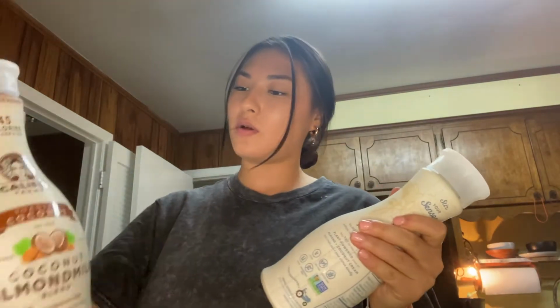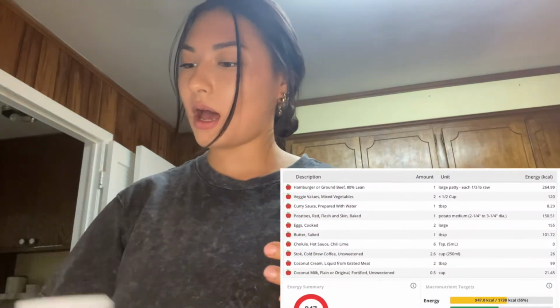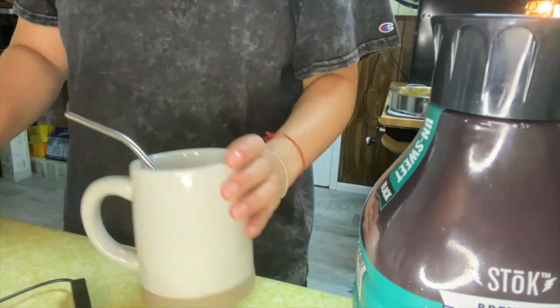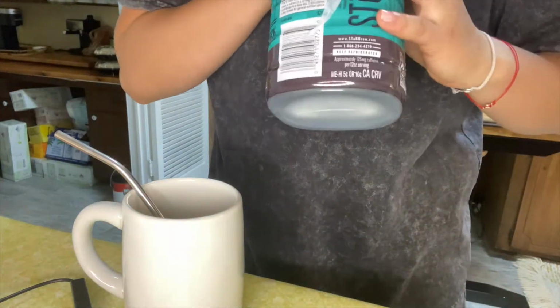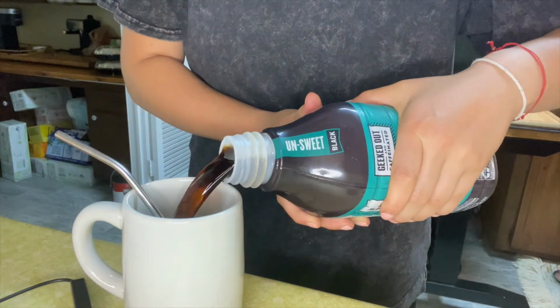I use dairy-free creamers, so this is coconut almond milk, but this one's also the almond milk vanilla creamer. I do like a dash of this, so we will see how much I do end up drinking. I end up eyeballing everything, and I don't put any sugar in my coffee because instead of drinking my sugar, I like to end up eating it, maybe have a Greek yogurt. That's another thing that I have replaced in my diet.